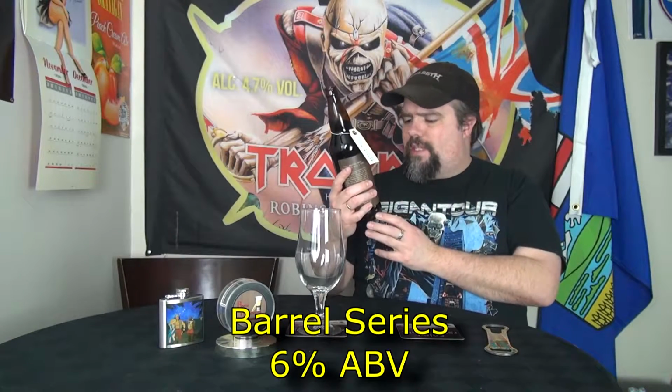That's right, they actually did a barrel-aged beer. And it is a barrel series. It's hard to read this, but that's okay. Handcrafted beer, best served with a story. And if you don't know Toolshed stuff, they have a story for every single beer they have.